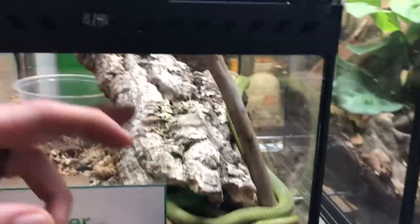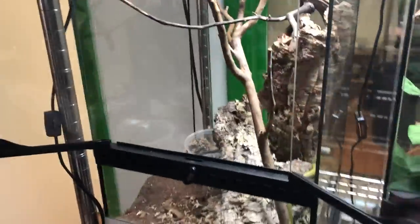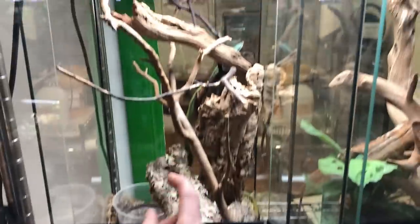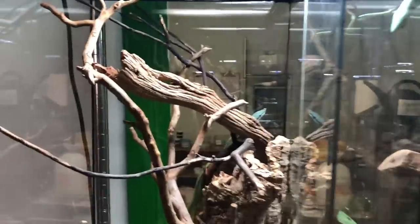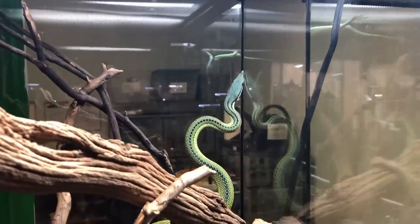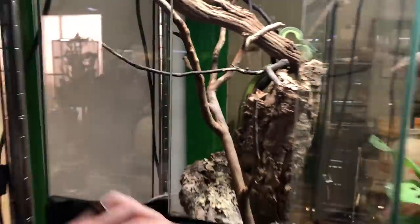This is a Baron's racer. So these guys are really crazy, crazy snakes. They like to climb, and they also are very quick, hence the name racer. So I only have one. Michael thinks it's a male, but we're still not entirely sure. But he's currently eating frozen thawed right now, and he's thriving.